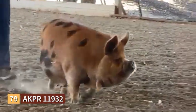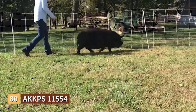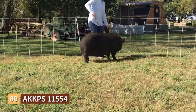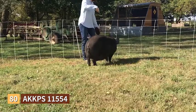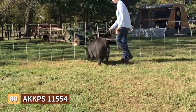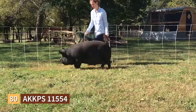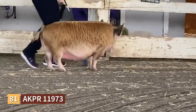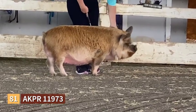I'm going to follow that with a solid black hog, the number 80 hog. This hog for me is one that's just really athletic as she goes to and from. One that has a lot of shape, especially over that top. I like to see a little bit more expression out through that ham-loin junction, but a really athletic, deep-bodied hog to go third.